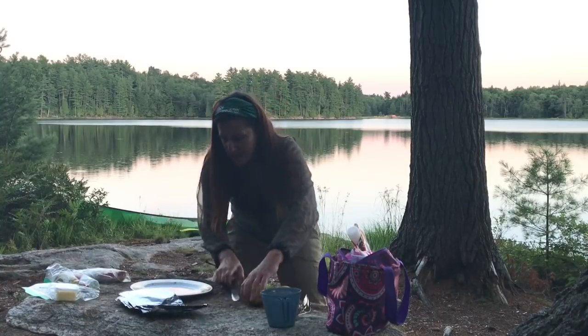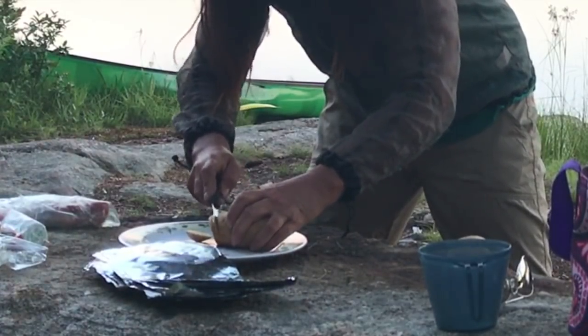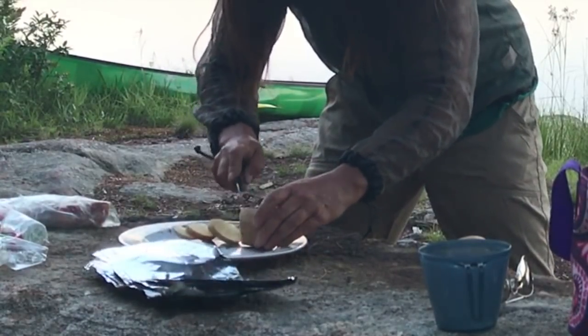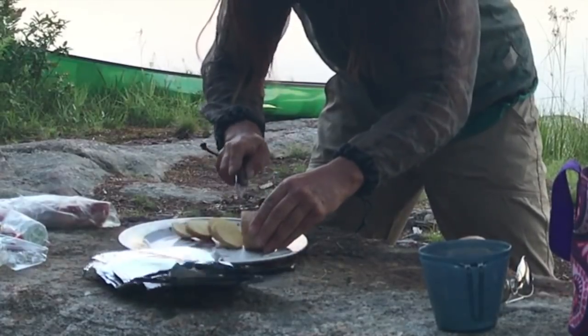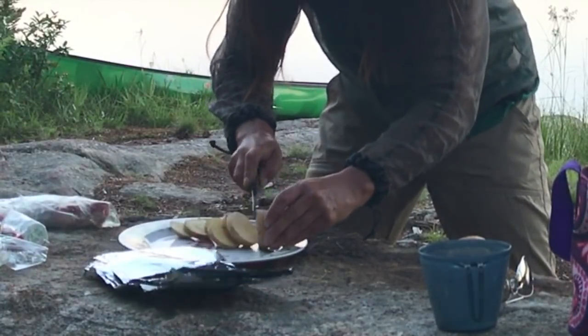So I'm gonna slice them up. I actually can do that while I'm yapping here. I'm gonna try to make them thin, but not super thin. Like, I don't want them to be like potato chips. I want them to have a little bit of meatiness to them. Yeah, I think 1's enough.